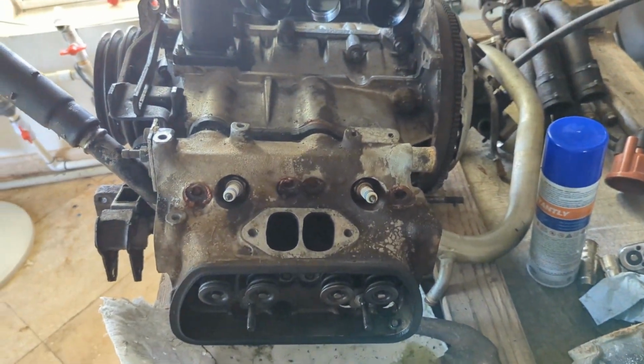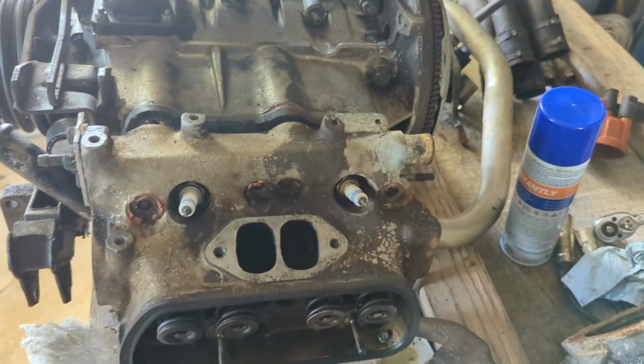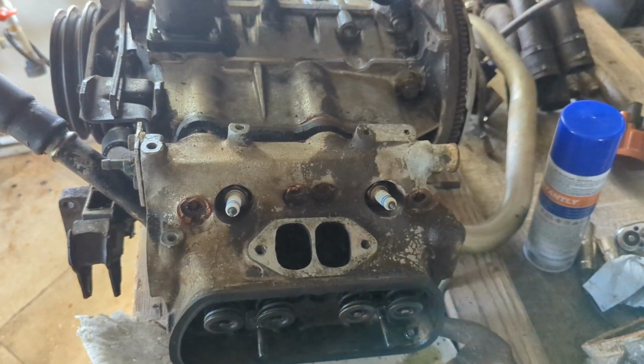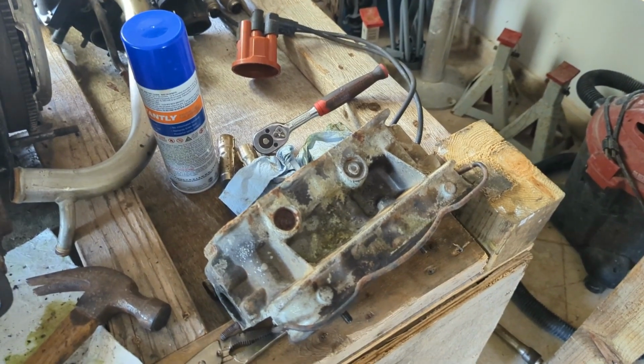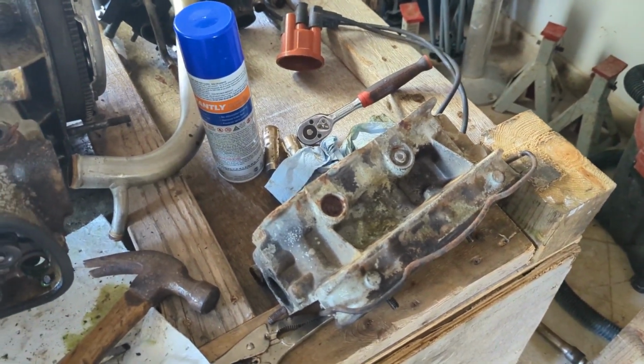You guys, I did a video on ripping this thing down yesterday, and probably some people are like, Ken, why don't you do this? Why don't you do that? When you're in a third world country, and you don't have all your tools, you just have to improvise and do the best you can do. So that's what we do.